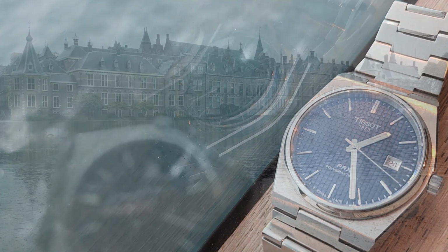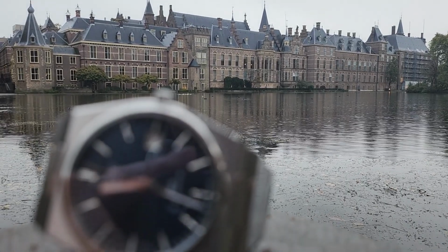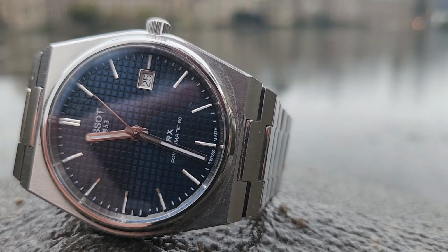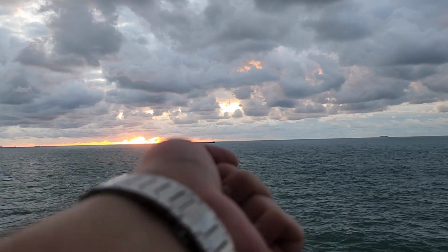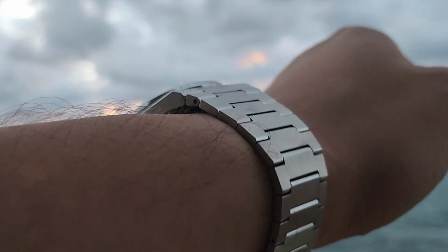The finishing is superb, far better than it has any right to be, and static images don't really do it justice. When it moves under the light, the polished edges between each link really come alive. It's a model with great finishing at an affordable price point, and why it will always pop up on finishing lists like these.